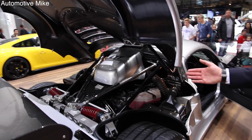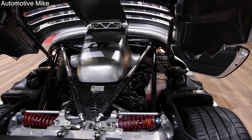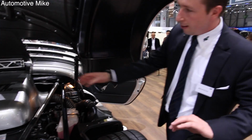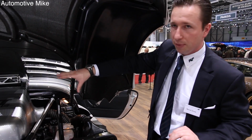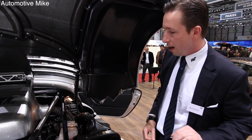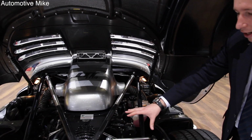Welcome to the engine bay of the Ctr 3. You can see that this has nothing to do with a regular car you might know from serious production. Tubes come together from our own tubular frame that we have adopted to the existing chassis, and the rear axle is really the center of attention here in the engine bay.